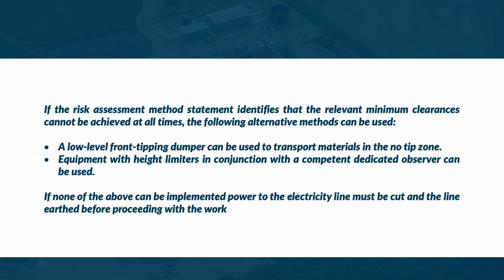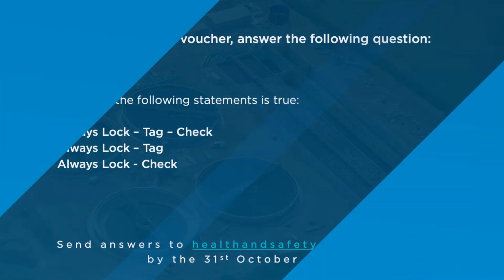If the Risk Assessment Method Statement, RAMS, identifies that the relevant minimum clearances cannot be achieved at all times, the following alternative methods can be used. A low-level front-tipping dumper could be used to transport materials in the no-tip zone. Equipment with height limiters in conjunction with a competent dedicated observer can be used. If none of the above can be implemented, power to the electricity line must be cut and the line earthed before proceeding with the work.